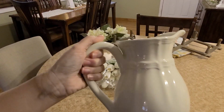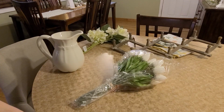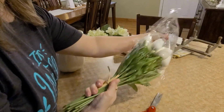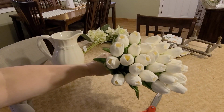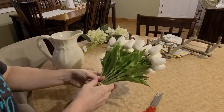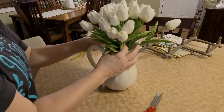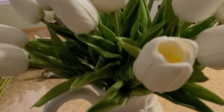And here is my last white pitcher, I promise, that I'm going to use to decorate with. I got this off of Amazon along with these beautiful white tulips. I love to follow Amy Fritz. She has a YouTube cleaning channel and she does a lot of decorating in her home. And she had these two products on her Amazon link where you can see her favorite items. And these tulips were just beautiful. So I picked these up to go here on the table as you walk in my den. I thought it's going to be really good and bright. Brighten up that area. Aren't they just gorgeous?